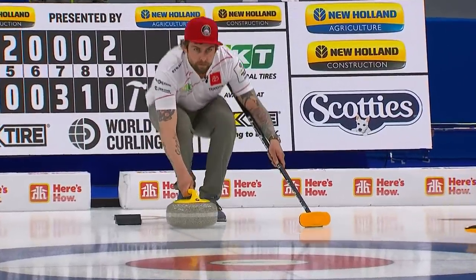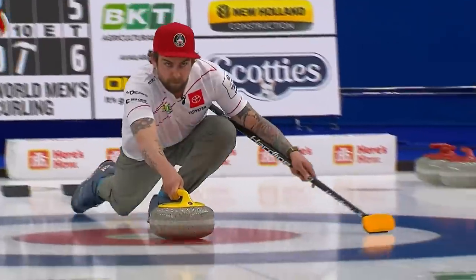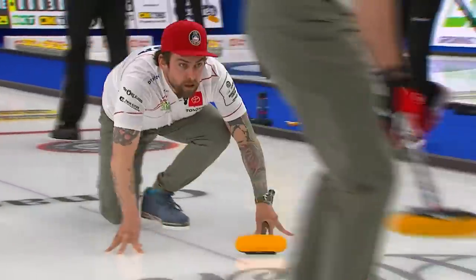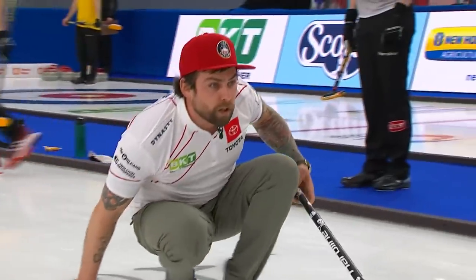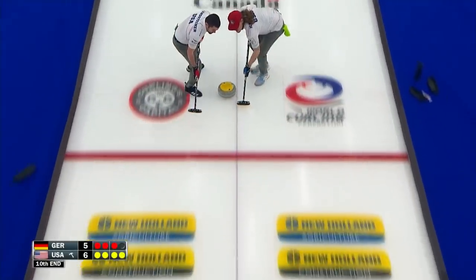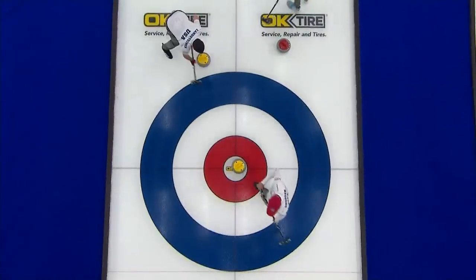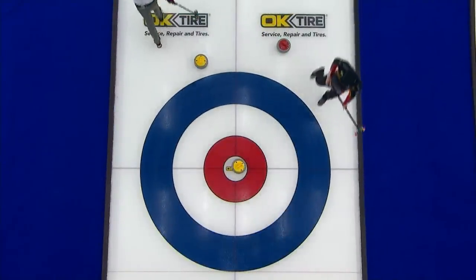Sometimes you see that, you try and get that guard so long, you have it come up short as a hog draw. Oh, close. Really close. Yep. Roll that, Lancer. Well, and leaves shot, that shot, one on the button. It is the USA stone right on the button.